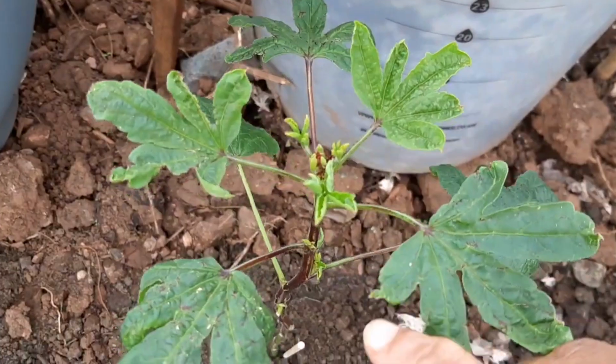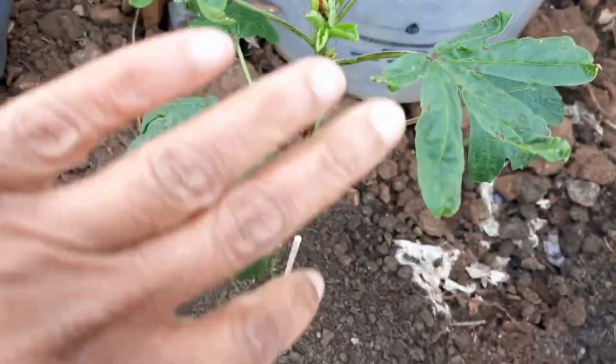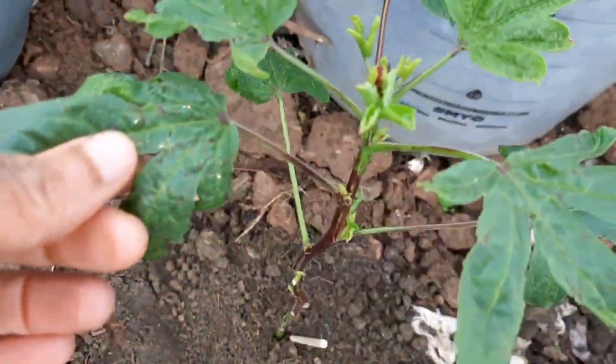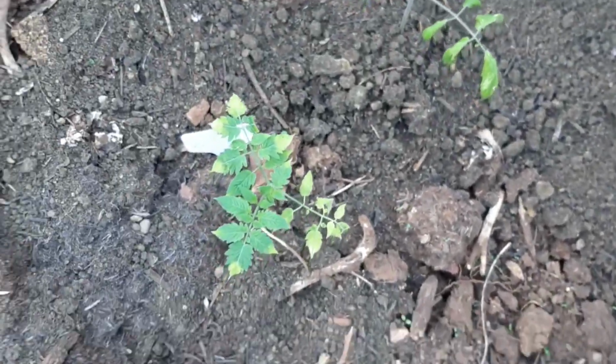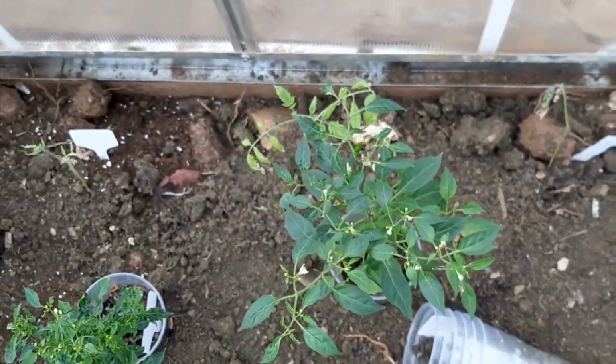Then my Jamaican cereal. I just put them outside because they're getting so big for inside. And yes, it's a bit cold still, but my Jamaican cereal is there. And a few tomatoes not looking too well. But that's what's happening inside the greenhouse at the moment.